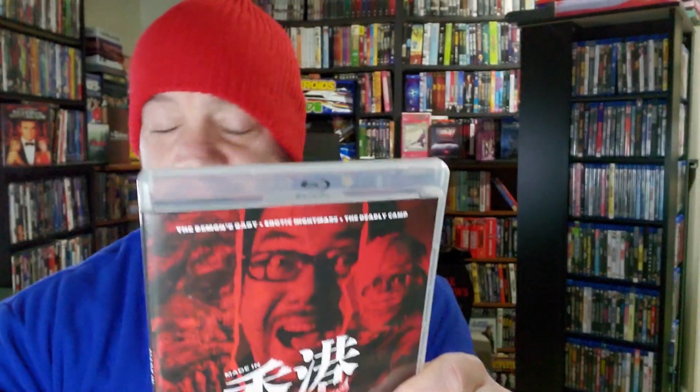The included films are The Demon's Baby from, I think they're all 3 from the 90s, from 1998, Erotic Nightmare from 99, and also from 99, The Deadly Camp. So 3 90s Hong Kong cinema treasures. Maybe not treasures, but I don't know how obscure these are, but I'm just very unschooled when it comes to Hong Kong cinema. So I am excited to check them out. And lucky me, I get to check them out in Vinegar Syndrome's high quality. So those are the 3 Vinegar Syndrome releases that I have picked up.